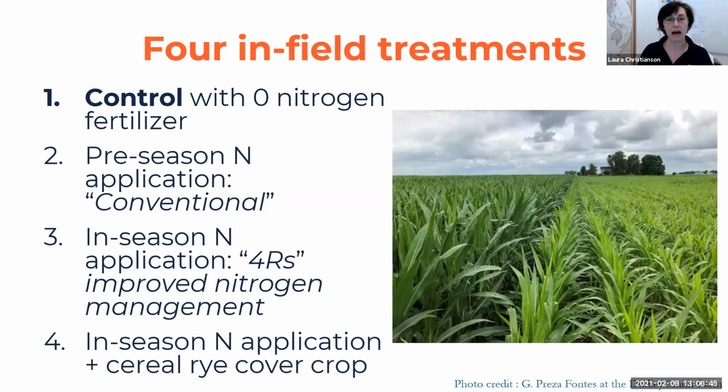So what exactly did we have going on in the field in terms of these 16 drainage research plots that we have at the Dudley Smith farm? Like I said, there's 16 plots. We wanted to do 4 treatments. That means we replicated each treatment 4 times. So 4 times 4 gives us our total 16 plots.